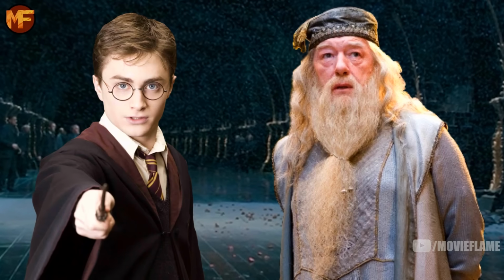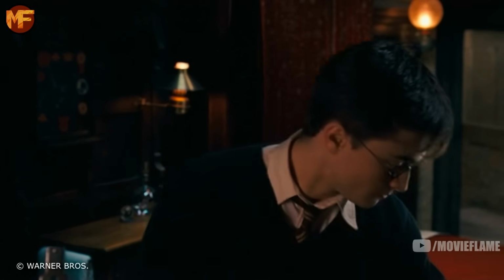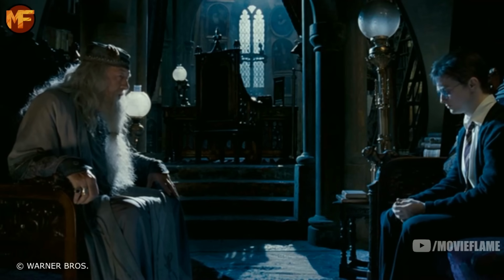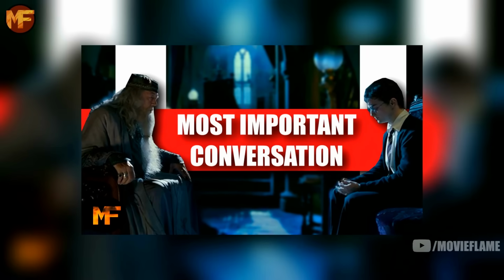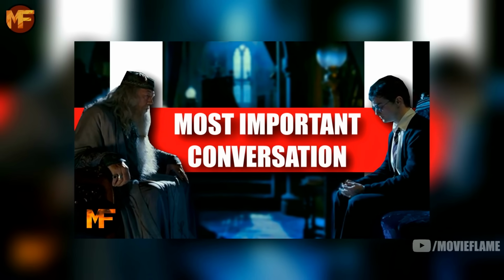Dumbledore then sent Harry to his office using a portkey that he had made. In the film, it cuts to Harry packing his things in his dormitory, but before that in the book, we see Harry's talk with Dumbledore. There's also a lot more to this conversation in the novel, and I actually made an entire video on why this is the most important conversation in the entire Harry Potter series.